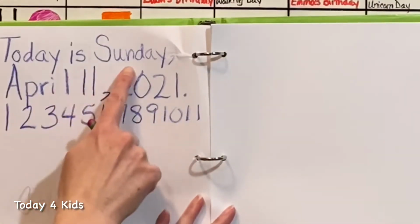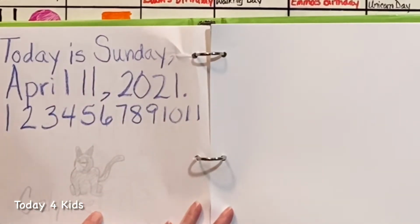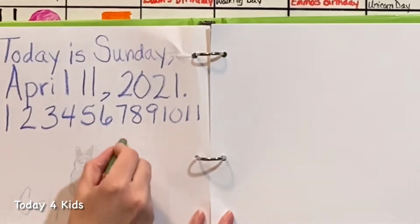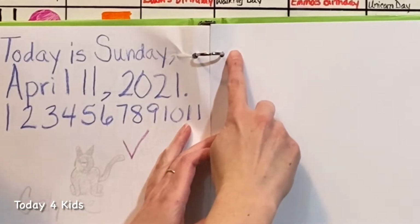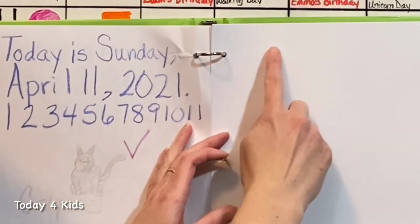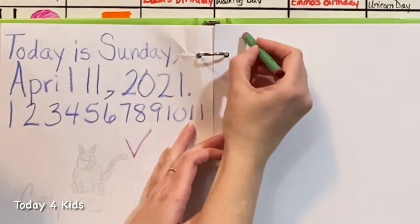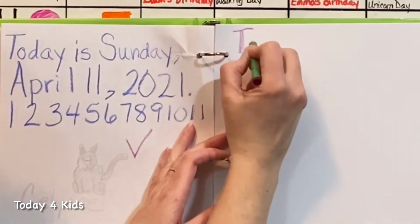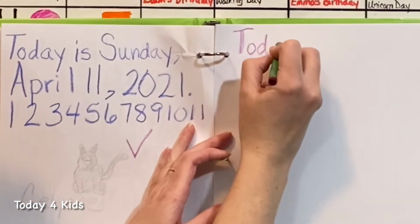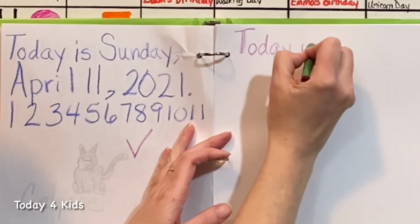So we know that yesterday was Sunday, April 11th, 2021, and yesterday I was going to spend time with my cat because it was pet day. And I did that, so we're going to check that off. And next I'm going to put in the first part of my sentence, and I need to put in the first two words, and they are today is. And today has a capital T because it's the first word in our sentence. We always capitalize the first word in our sentence. So capital T, O, D, A, Y, and then the next word is.